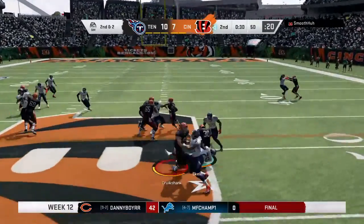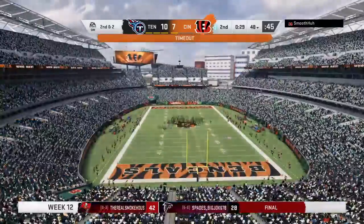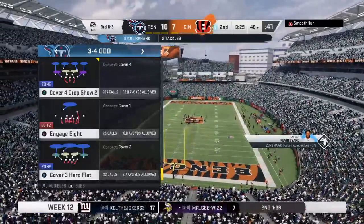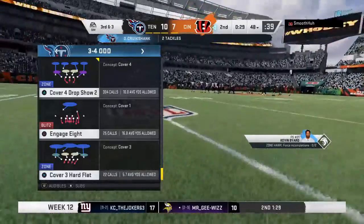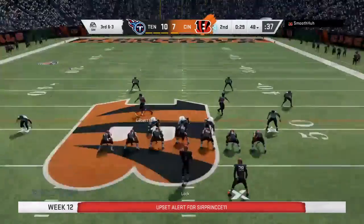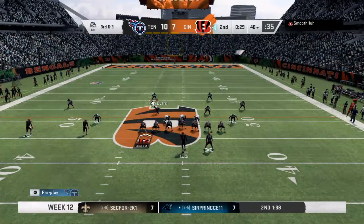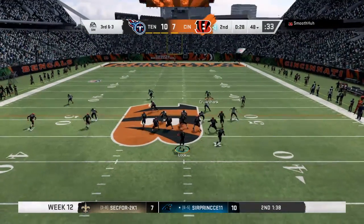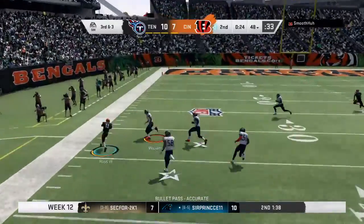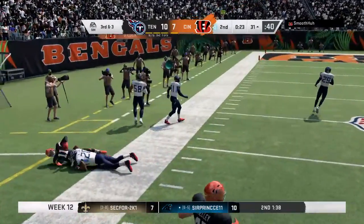They'll run here with Eckler. And he is met in his tracks behind the line of scrimmage. The Bengals going to use the second of their timeouts as the clock will stop with just under 30 seconds to go in the first half. Lock going to try and throw on 3rd down. Got a man, it's Ross, complete.